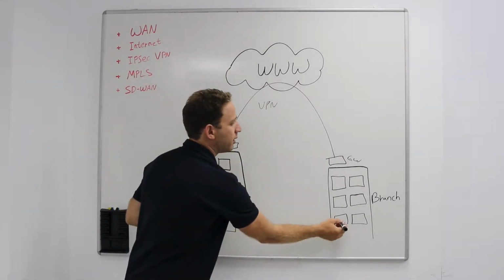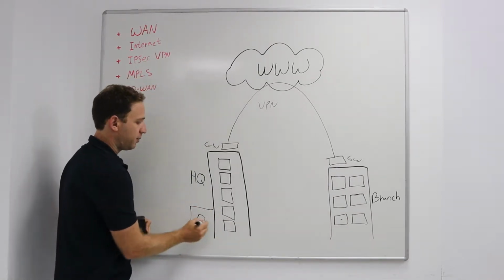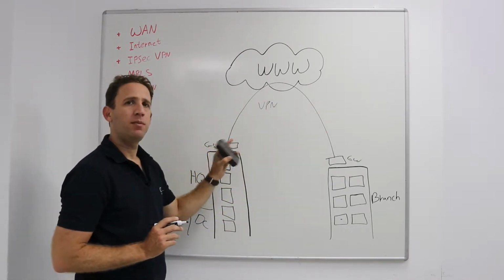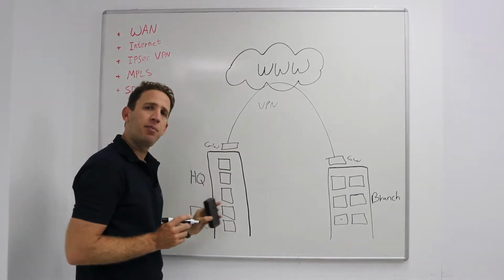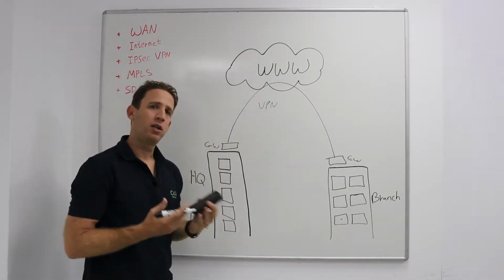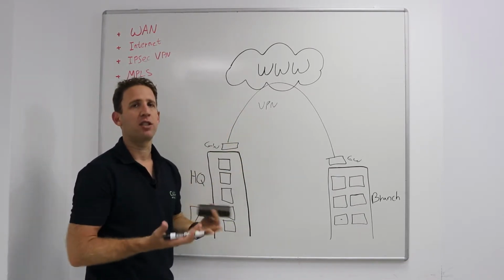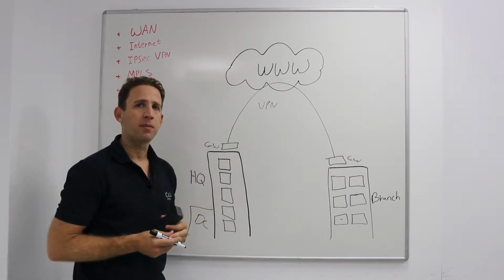So if an employee that sits in this branch tries to access the data center over here, the traffic will be encrypted and secure, and they will be able to access any business information, while people from the outside will not be able to inspect it, to view it, and to steal, for example, customer name, credit card numbers, or any business data that belongs to this company.